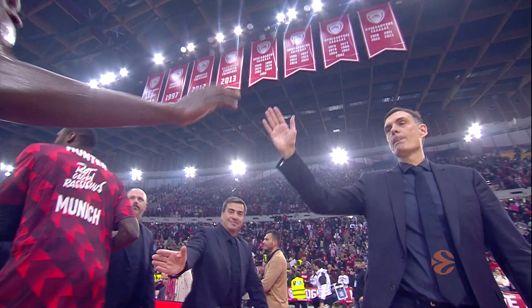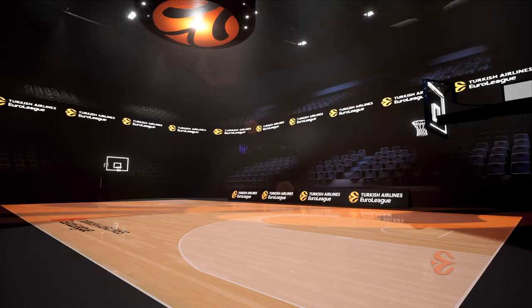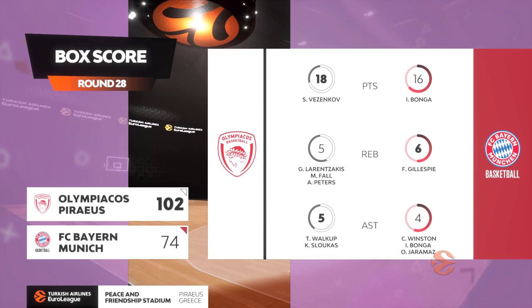We're really happy. Before the game, we said that in a couple of the last games we didn't start as usual as we have to. So I think today from the start, we started really well. Then in the second quarter, we did, again, a great job. Bayern is a team that always comes back, they fight. But I think today we played excellent for, let's say, 35 minutes. And I think we deserve this victory.